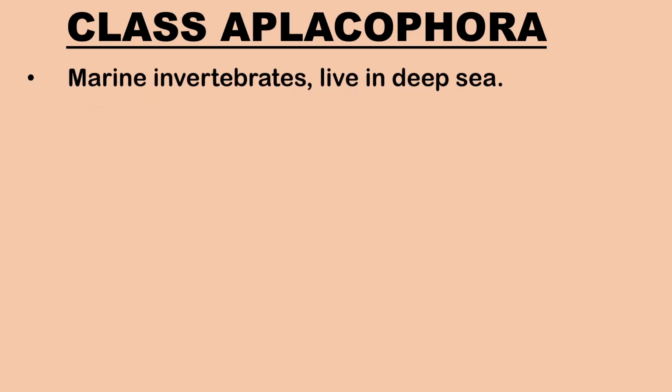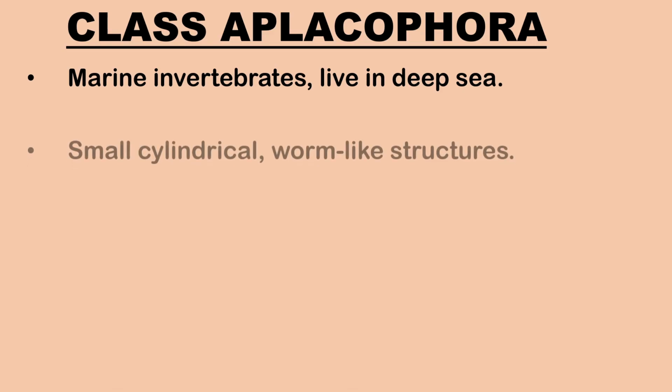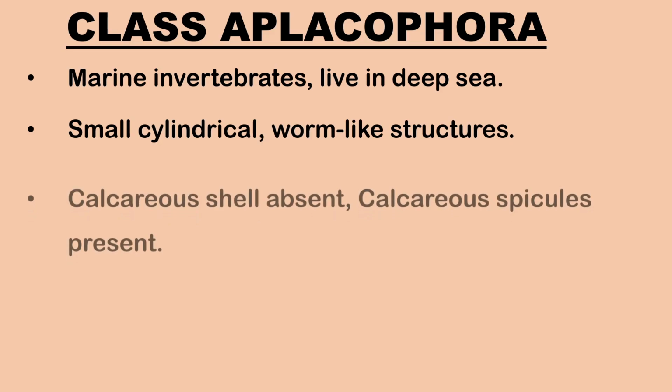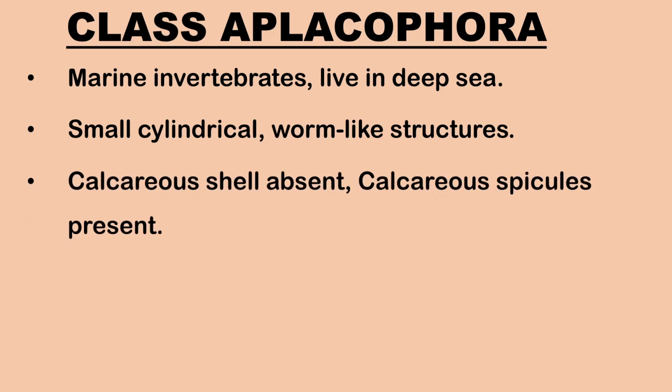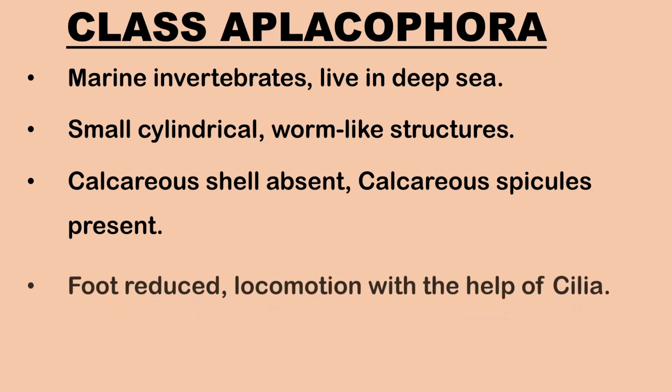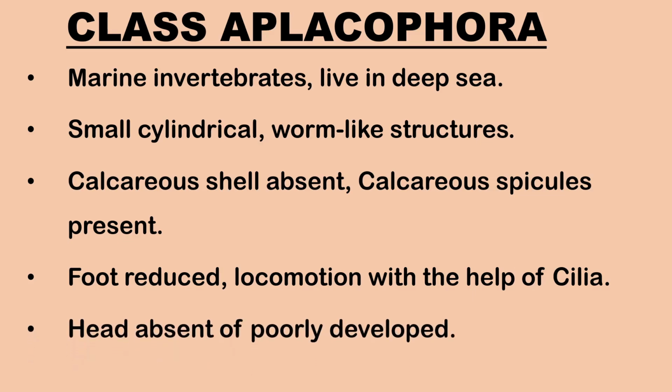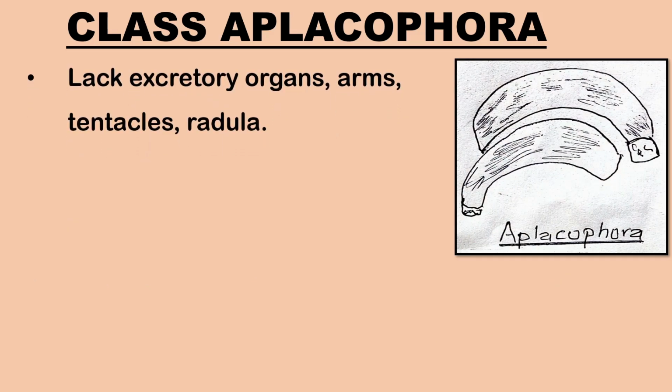Aplacophorans are all marine and live in the deep sea or in benthic habitat. They are small, cylindrical, worm-like creatures. They lack calcareous shell. Instead, their mantle secretes tiny calcareous spicules. Foot is reduced and locomotion takes place by gliding movement with the help of cilia. Head is absent or poorly developed. They also lack excretory organs, arms, tentacles, and radula.